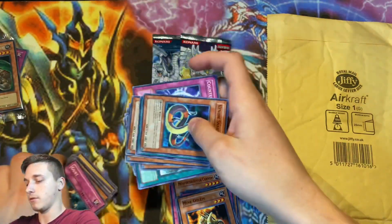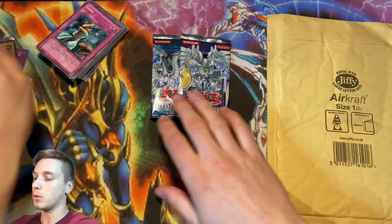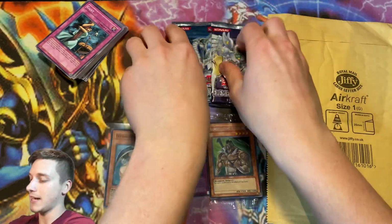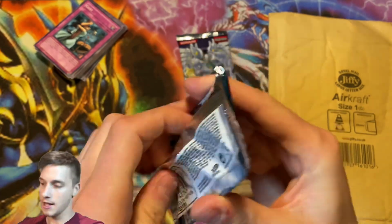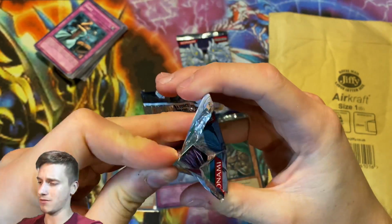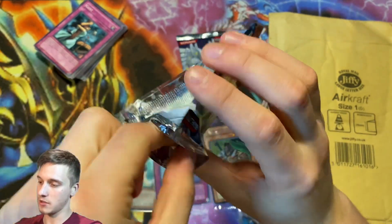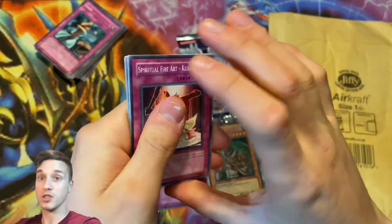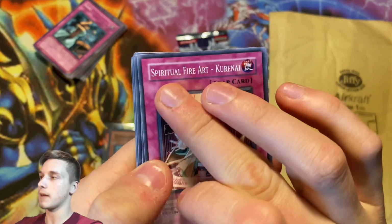Let's just make some space for these common cards, get them out of the way for 1 second, and we'll showcase our foils right here in the middle, and go for a CRV pack. The last time I opened a Cybernetic Revolution pack, I actually pulled an unlimited ultimate rare, Winged Kuriboh, level 10. Awesome pull that was. That was out of an Elemental Hero Neos tin. So hopefully we can repeat it, or even better, do better than it. So we have a Spiritual Fire Art Kurenai with a massive damage on there.